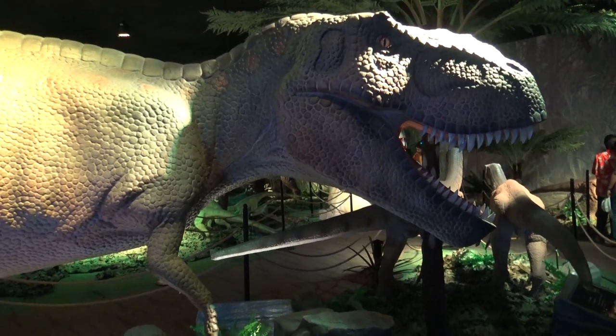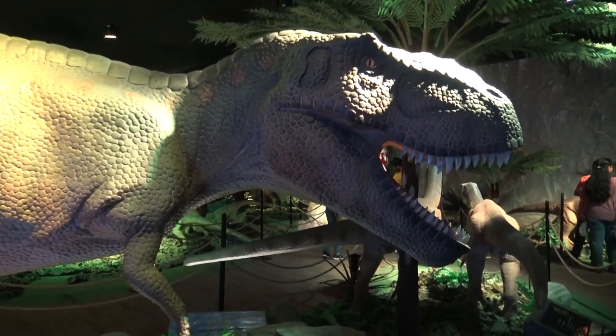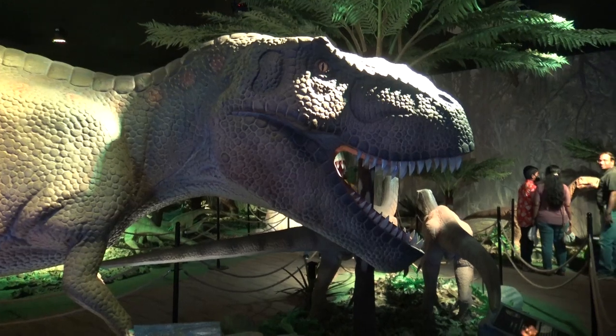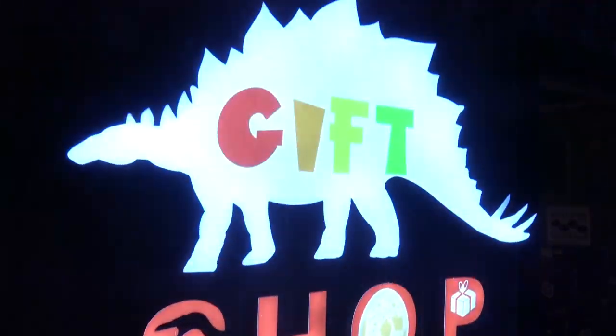And the very last dinosaur, of course, we come to is the king of the tyrant lizards, Tyrannosaurus Rex. Yes. I would say he was the king of the jungle before lions were around. And we get to exit through the gift shop.